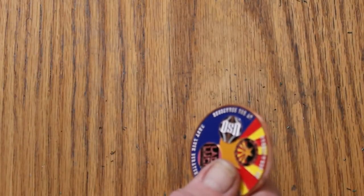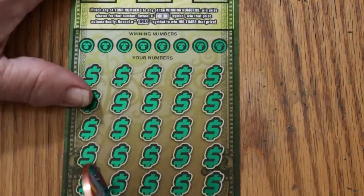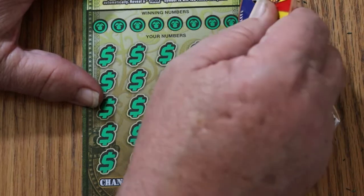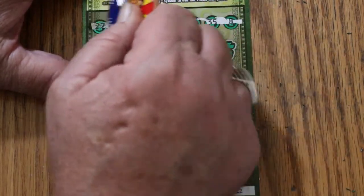We are now at the point where overall odds should start kicking in. And like I say, this book better be backloaded.